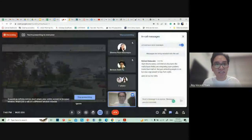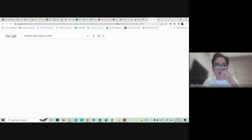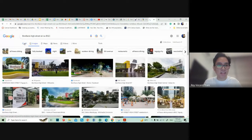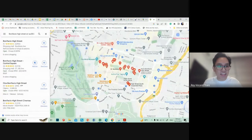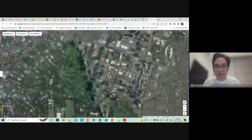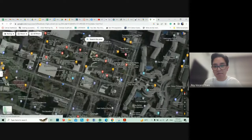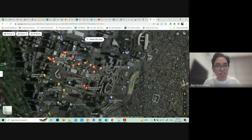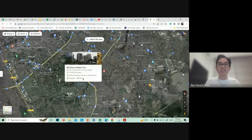So do you have any examples? Bonifacio Heights, nice. Yes, I think we mentioned this last time. Okay, BGC, so Bonifacio, what does it stand for again? Okay, here we go. So let's take a look at this. I'm not familiar with the developments in Manila, because I've had my hands full with the developments here in Cebu. So this is Bonifacio Global City, sorry.